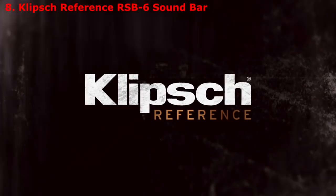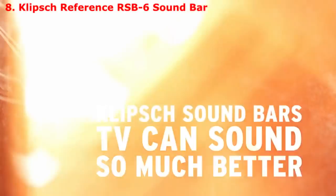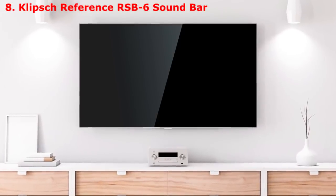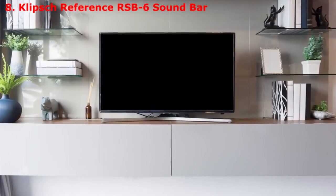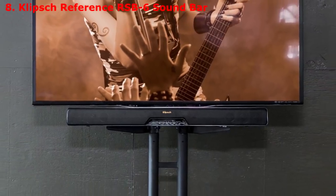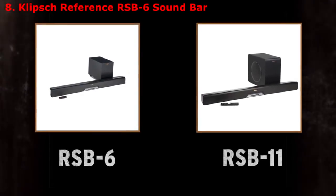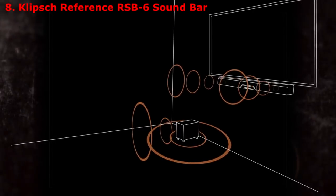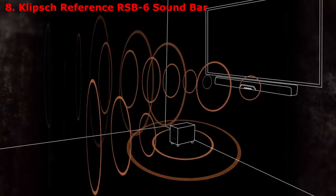Klipsch soundbars. TV can sound so much better. Let's face it, today's TVs look great, but their sound is as thin as they are, underwhelming and disappointing. Klipsch Reference soundbars are ready to change the game. With the Klipsch RSB6 and its slightly larger cousin, the RSB11, the choice for wildly improved home theater audio is simple. Let's take a closer look.